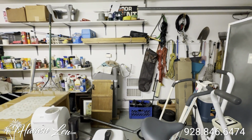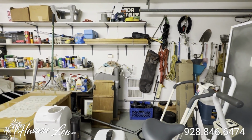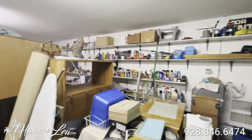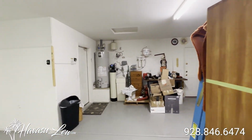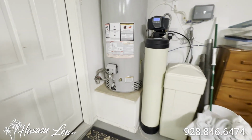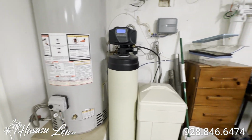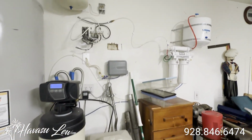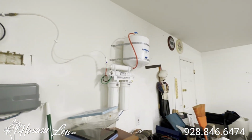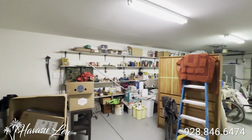So if you see those vents right there, looks like maybe they had a swamp cooler in there at one time. We don't really warrant swamp coolers out here because they go out so often and aren't really used that much anymore. You have your water heater on natural gas, soft water, all your cable runs and irrigation runs, and a reverse osmosis system, and a door out to the backyard pool area.